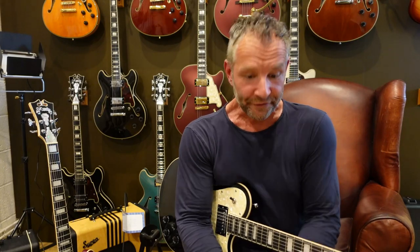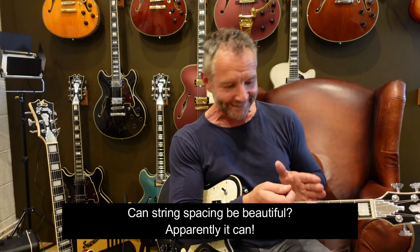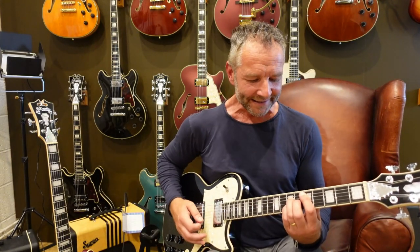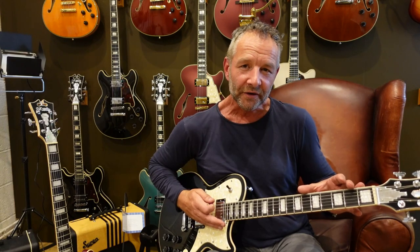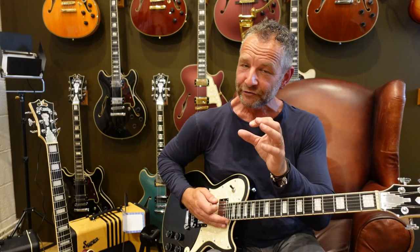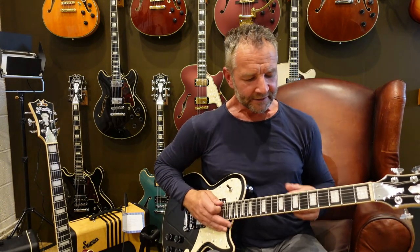So we've talked about the lovely neck join, we've talked about the beautiful bindings. Another thing that I love about this guitar is the beautiful string spacing. It feels like there's more string spacing going on, so my fingers get in really easily. It just feels a little bit wider than on many guitars. It's a characteristic of all the D'Angelico guitars. If you've got fatter fingers, I think you might find a D'Angelico works quite nicely. So that's something to bear in mind.